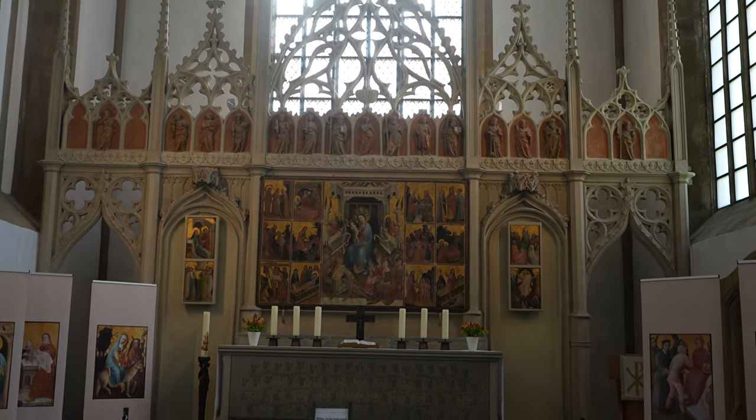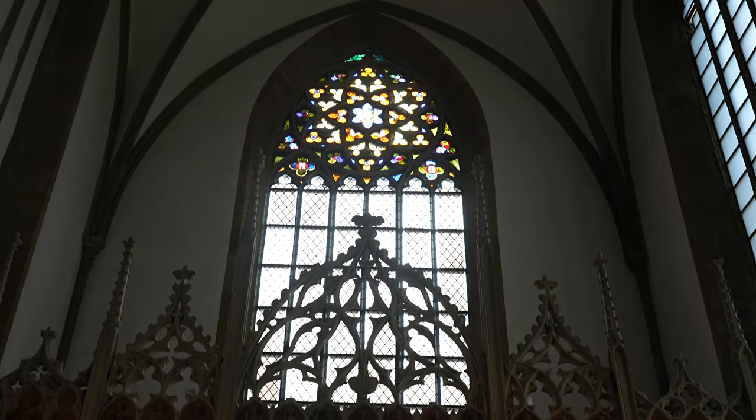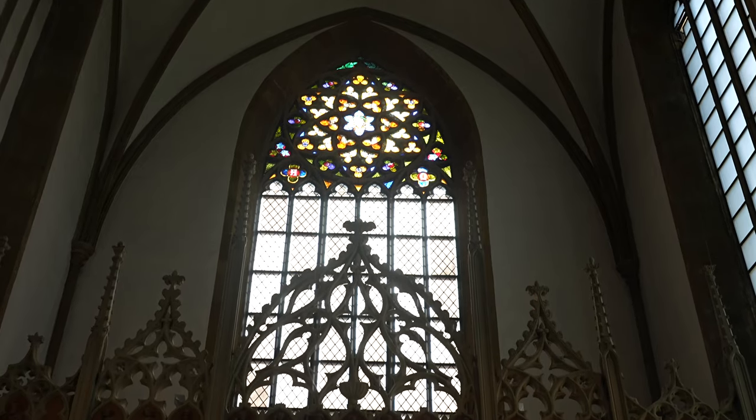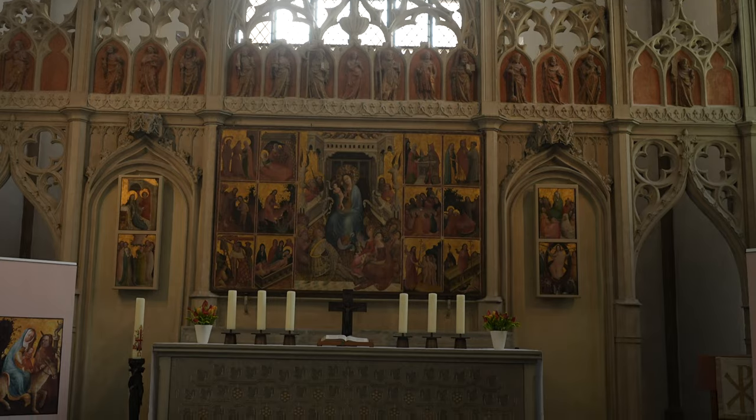Overall, the Neustädter Marienkirche is a must-see attraction for anyone visiting Bielefeld. Its rich history, stunning architecture, and cultural significance make it a truly unique destination in the heart of the city.